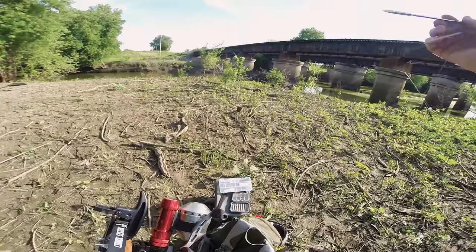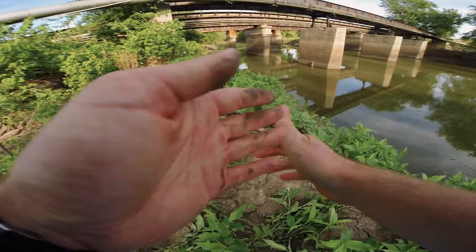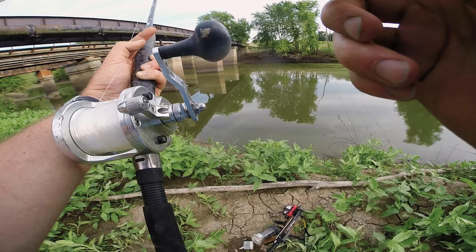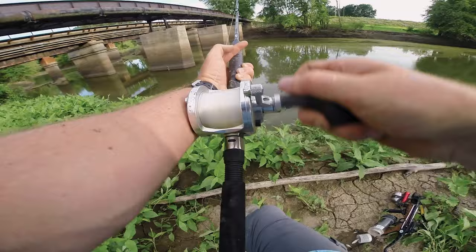Hopefully I'll be able to see another carp. I've been out here for a few hours. That was the best opportunity I've had so far. Oh! Something just hit my catfishing rod. Someone's got my bait. Oh, fish on! I have a fish! No way!